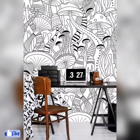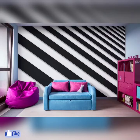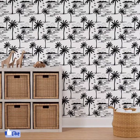Number three is versatile design options. From minimalist stripes to bold graphic designs, we'll showcase an array of versatile options that cater to various design preferences and room themes. You'll find inspiration for every space, be it modern, traditional, or eclectic.